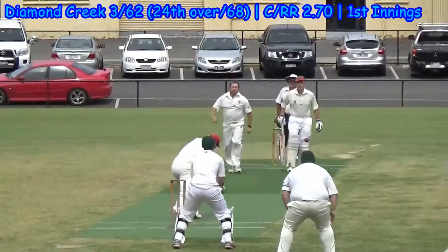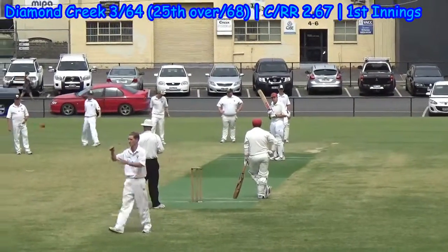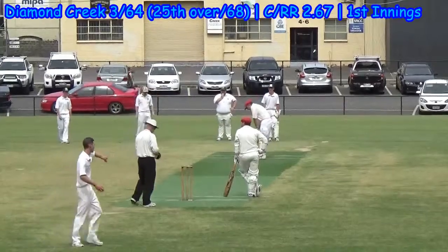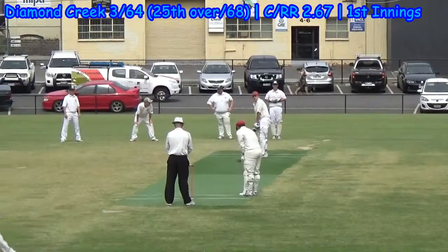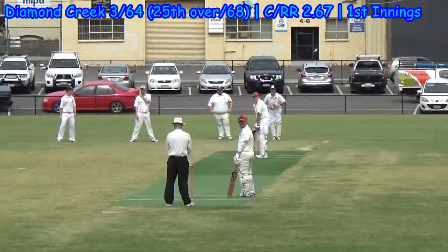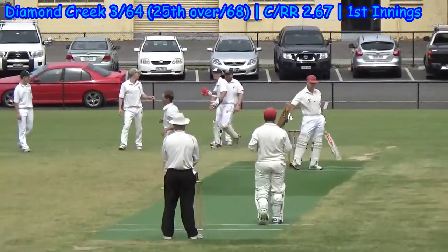Comes into bowl and defends it. Infielded in the covers, so just the 2 runs off it. It's 64 for 3. One thing to note is that the North Eltham Wanderers captain has not really changed the field throughout most of the day. Kept to the 2 slips and a gully, and then a staggered field through the covers on both the off and the on side.